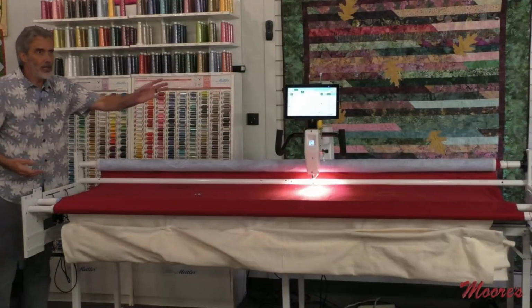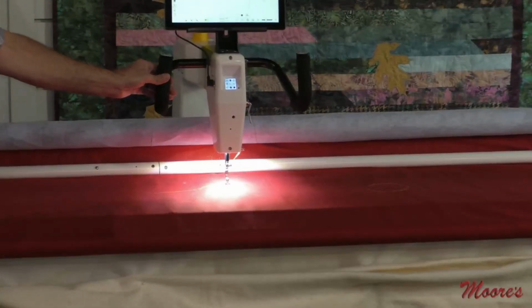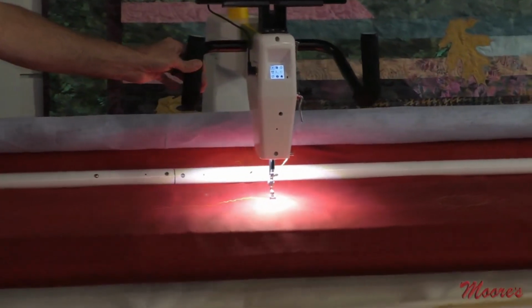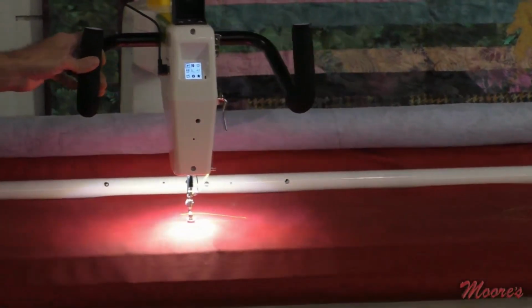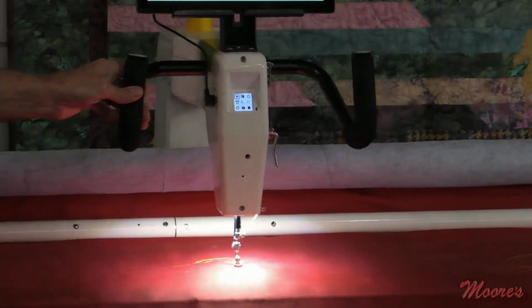Now, when we look at the frame here, let's go a little closer. I'm gonna grab this, okay? The key to a good machine is the movement, okay? So this flows, this is fingertip control. And I don't feel a lot of weight or drag in working with it.